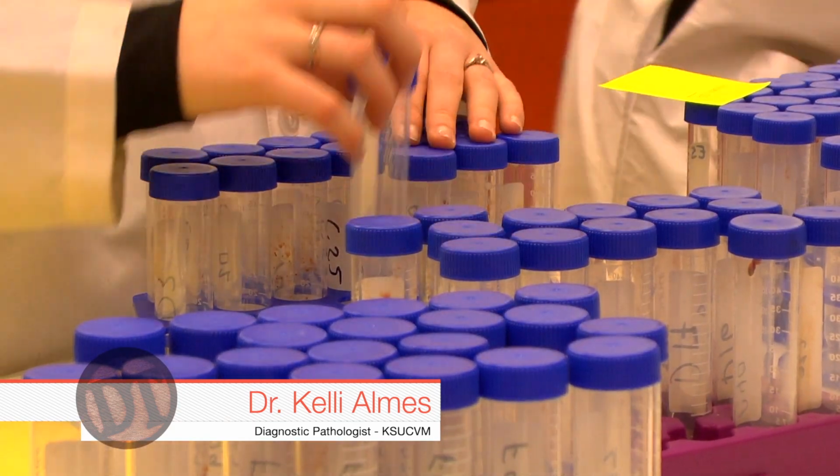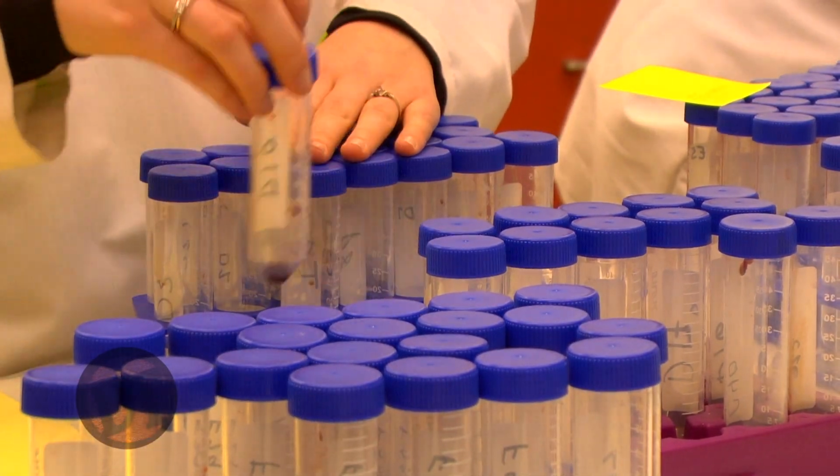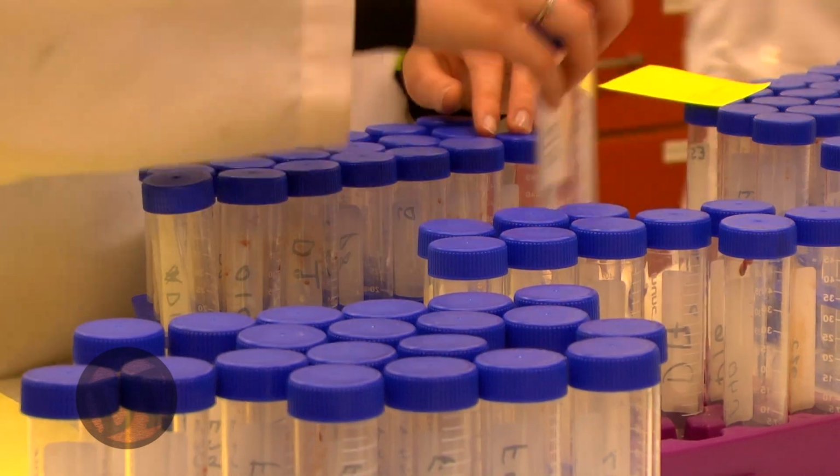Well, what does a pathologist do? Well, that depends on what day it is, Dan. So mostly any sort of tissue samples or whole animals. So necropsy examinations, taking in samples from field necropsies, and then lots of biopsy service that we do here at Kansas State. Lumps, bumps off any kind of animal you can think of.